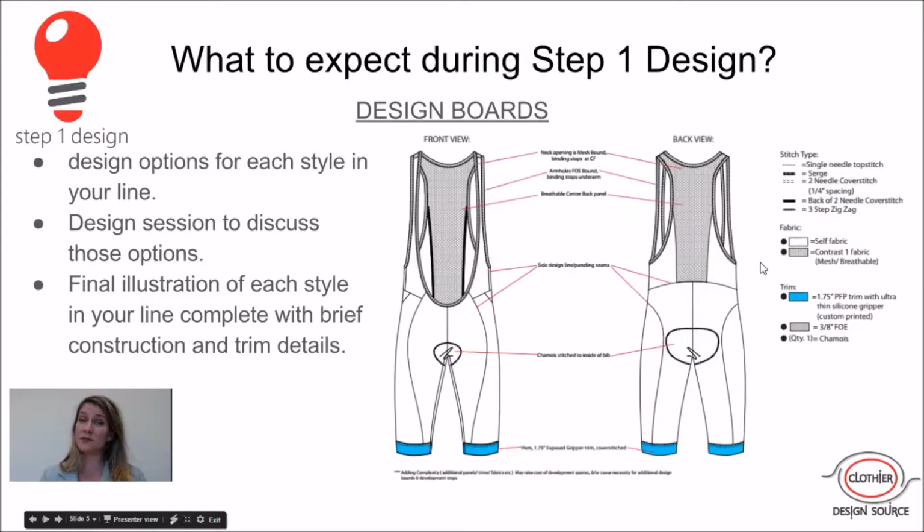So, you know, what do you expect during step one design? We have a few deliverables during step one. So one thing is we do some tech drawings. So as you can see on this slide, we have a tech drawing. This is a pretty technical garment. It's a cycling bib.